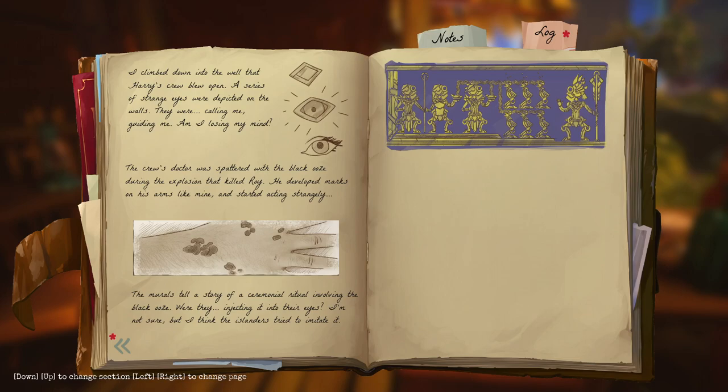The crew's doctor was spattered with the black ooze during the explosion that killed Roy. He developed marks on his arms like mine and started acting strangely. The murals tell a story of a ceremonial ritual involving the black ooze. Were they injecting it into their eyes? I'm not sure. But I think the islanders tried to imitate it.